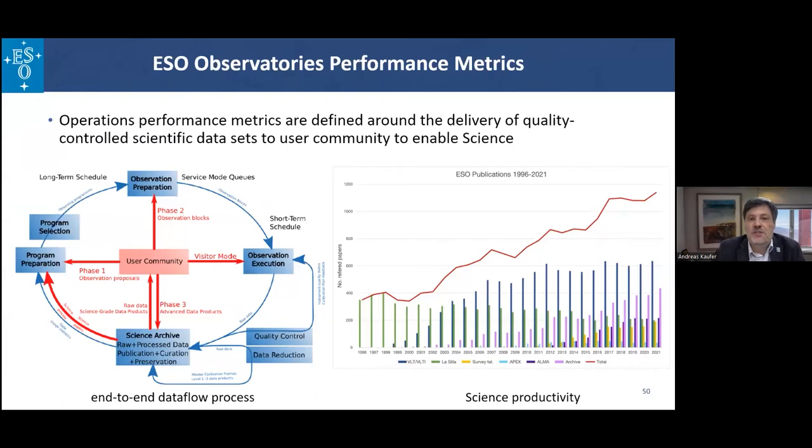Our organization uses lots of performance metrics in different areas and different usage, but for today I will focus on operations aspects and the operations performance metrics. They're all defined around the delivery of our quality control scientific data sets to the user community to enable science, and to make the link to this afternoon's meeting on science impact metrics. It is important for us that the production of the scientific data, which leads to the publications, is the starting point for all of the process which we are following.